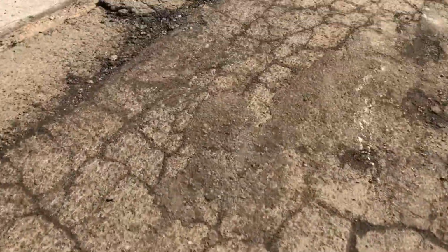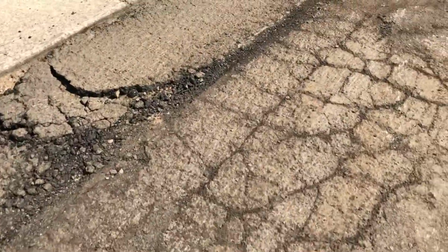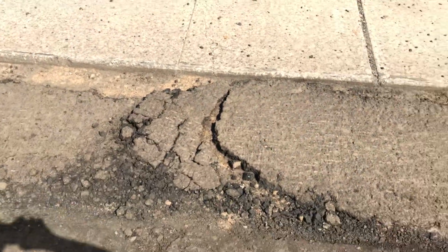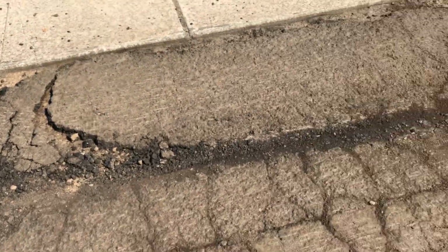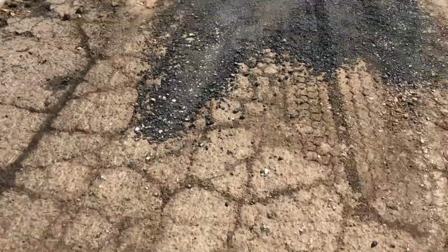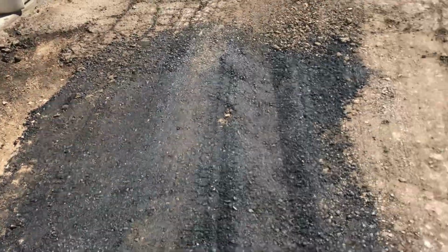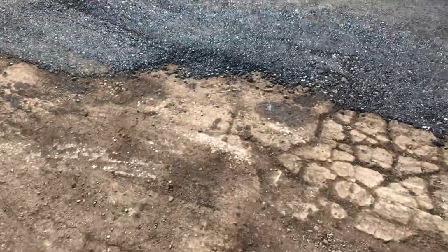In my experience working with asphalt, this has got to be one of the worst jobs I've ever seen anybody do. And see, like right here, this is the kind of stuff they're just going to leave. This is another place where they tried to patch, along with over here on this side of the street.